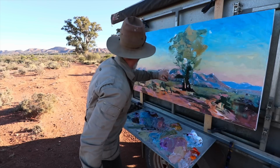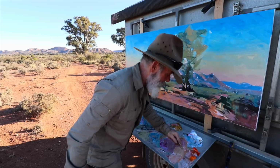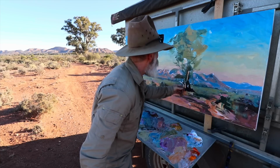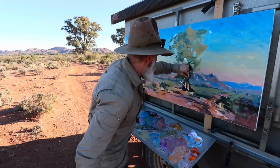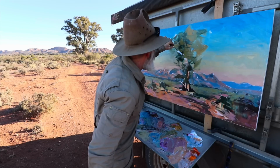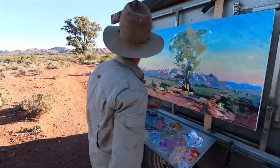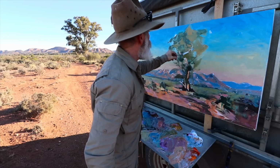Nice one, edge. Yellows, white. Beautiful. Go for some white, cad yellow.